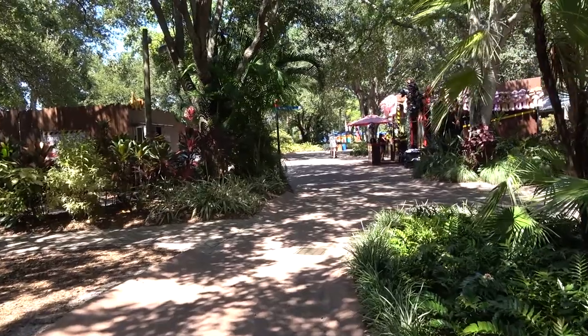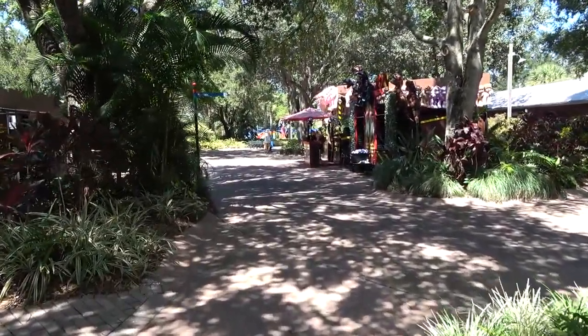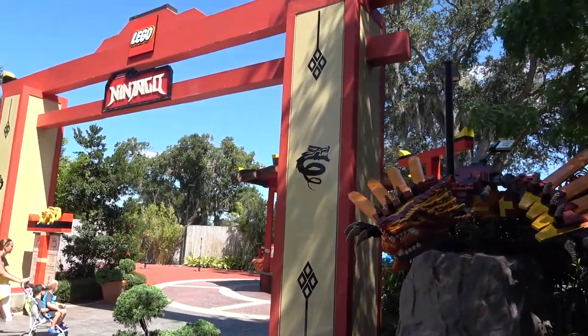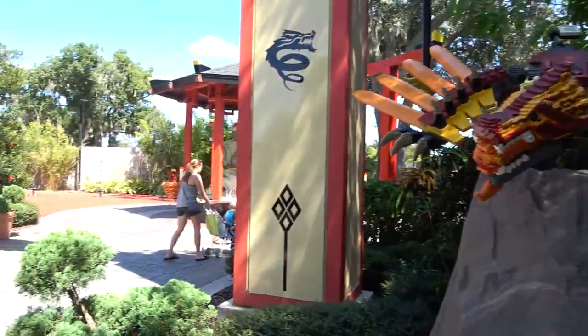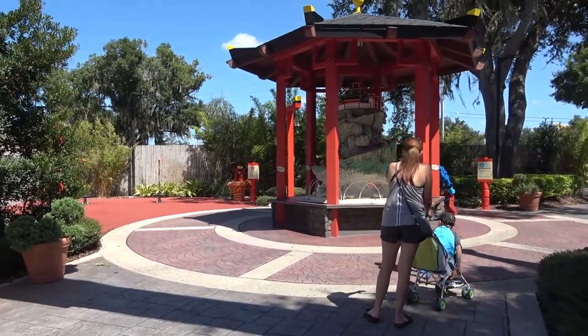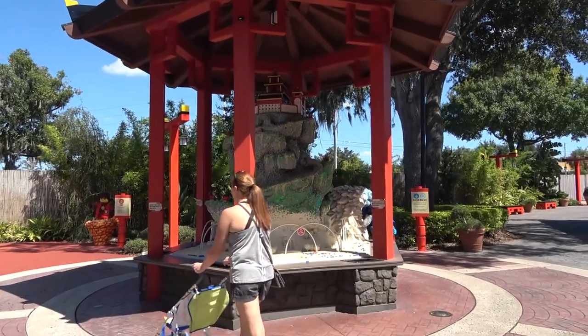So let's go over here. We're going to go into the Lego Ninjago area, and we'll talk about the Lego Ninjago ride. All right, guys, so this is the Lego Ninjago area. You can see they got this really cool little dragon figure here. This area is actually really neat. They do have a lot of interactivity going on here, and you can see they got a really cool little model.